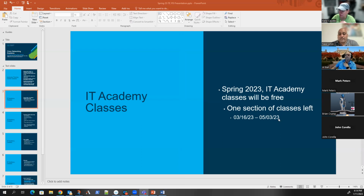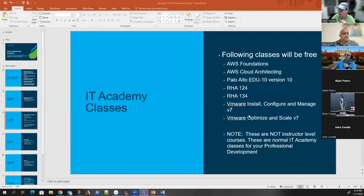starting 3/16 through 5/3. Now, this is not instructor training. This is a typical class that just goes through the materials. These are the classes that are available. Realize that typically with the AWS, you need to take Foundations before you take Architecting. So you'll take that class first and then do the other. The PAN 10, though, you could just take it.